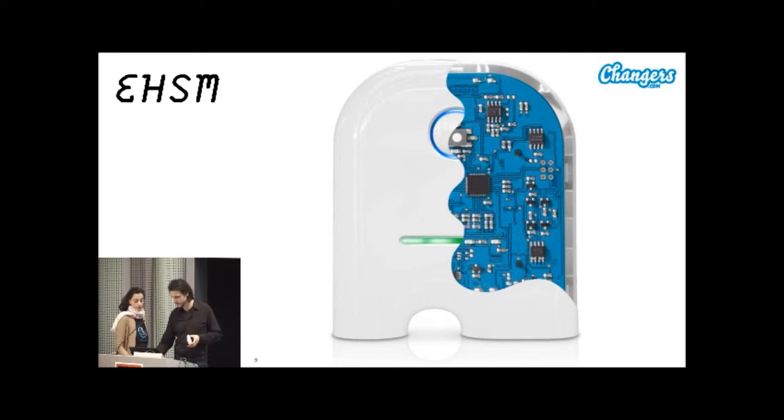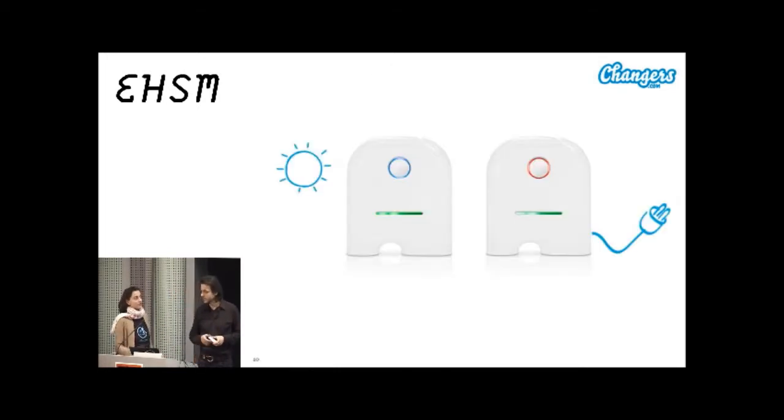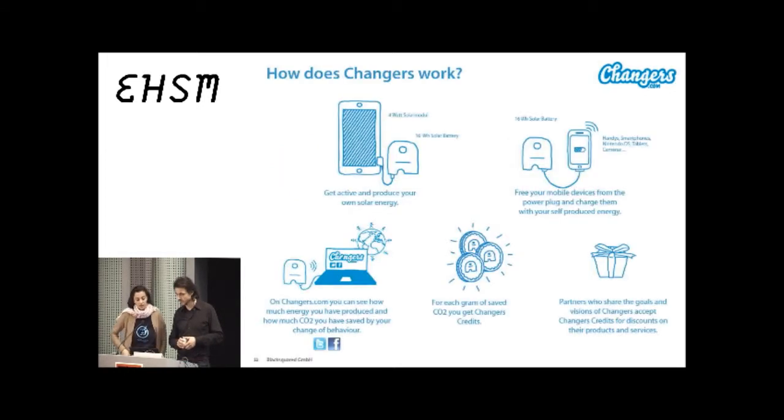Right. Exactly. One of the core features is that it can differentiate the different energy types. This device can differentiate if you really have gathered solar energy or if you are just having your device on the plug. Why is this so important for us? Because by producing your own energy, by using it, by sharing it and uploading it to our community, you do something very meaningful for the community, which is you save carbon dioxide.